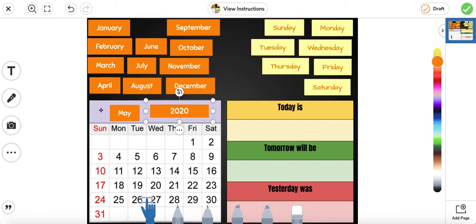Okay, we're going to go ahead and cross out the days that have already passed, and we're going to stop at today's date, which is the 7th. Are you ready? 1, 2, 3, 4, 5, 6, 7.